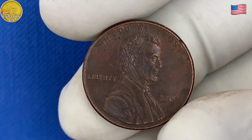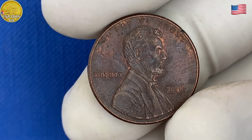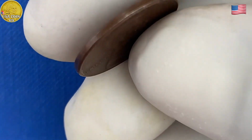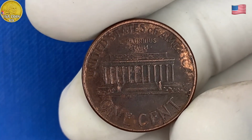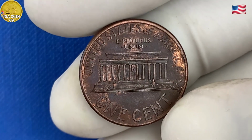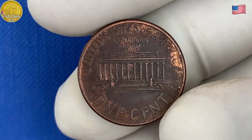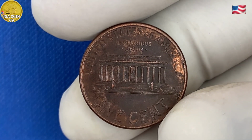Next time you come across a 2007 penny, don't just toss it aside. Take a moment to inspect the reverse side and look for that wide spacing between the A and M. It might just be the key to uncovering a valuable coin that could be worth as much as $24,000 in words. Happy hunting, and remember to always keep your eyes peeled for those hidden gems in your spare change.